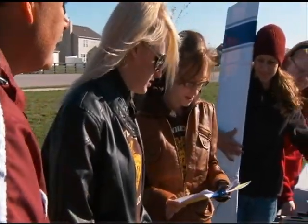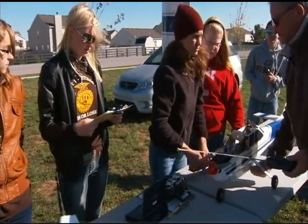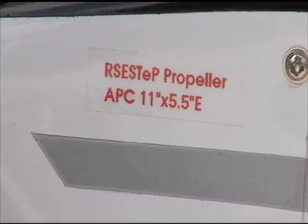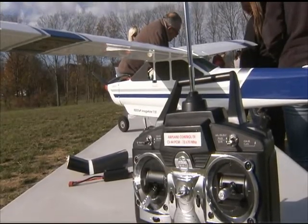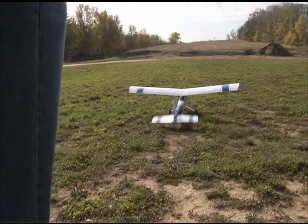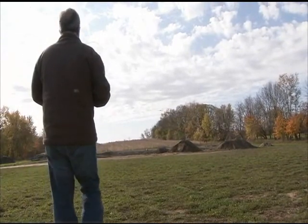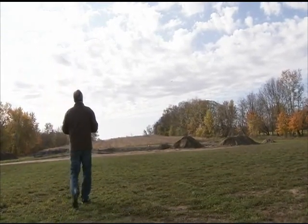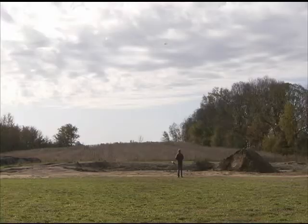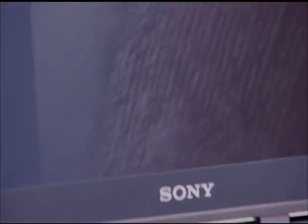Transport vehicle and support equipment to flight area. Check. Turn on Futaba payload control transmitter. Check. Got it back in there. Arming it. Left into the over the top of the trees there.